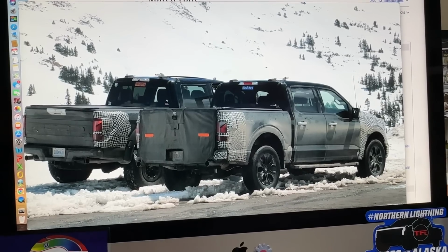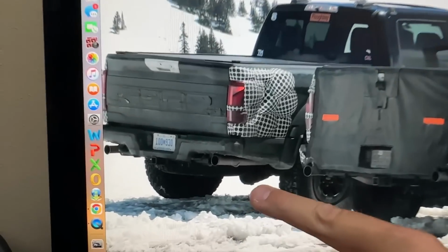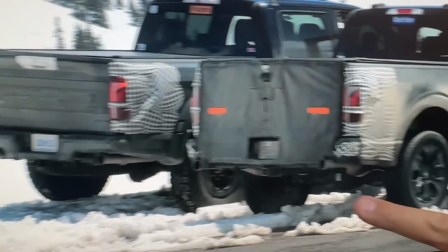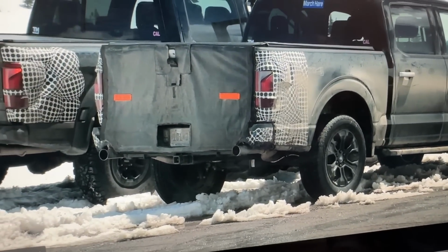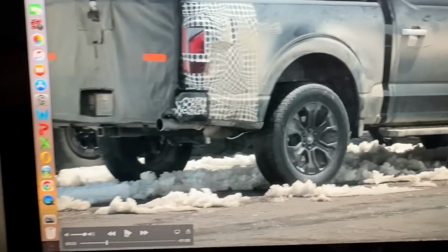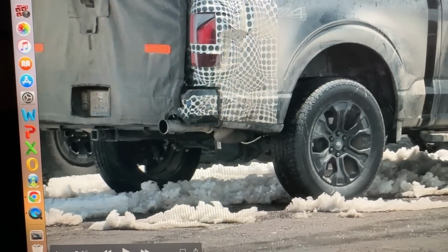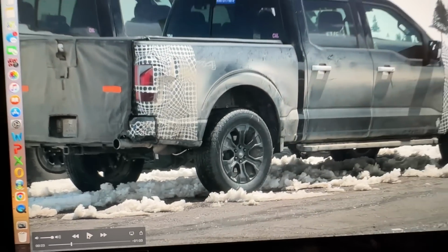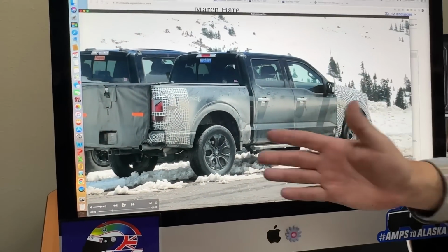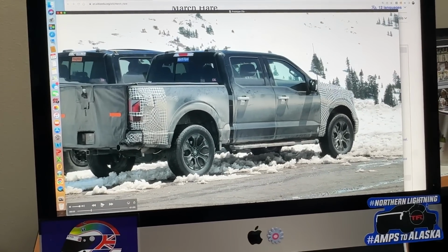Now, what about the suspension? Can we glean anything by looking under the truck? Yes, we see differentials. So you see the differential there. There's a differential here. Let me play this clip again a little bit more. So I think, oh yeah, you can see it really. So this is not an independent suspension. That tells me that this is definitely not an electric truck. It's probably a standard F-150 and Raptor, and they might be playing with some powertrain options.